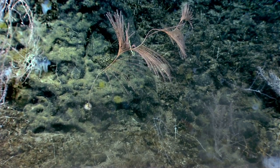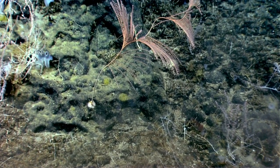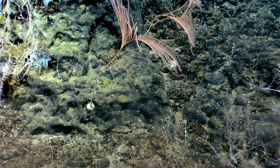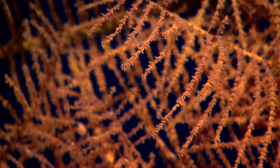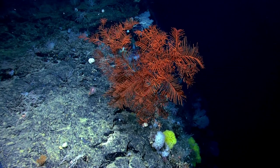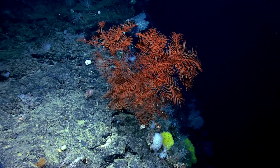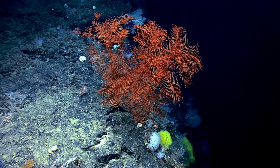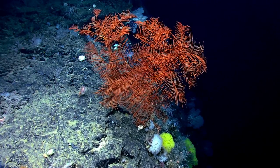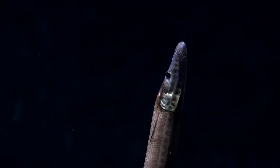Oh, nice. These are really elegant, beautiful colonies. They can grow up to 15 or more feet tall. So now we have this tremendous black coral, really large specimen. It's the genus Telopathes. There's a new species that was just described last year, Telopathes magna. The genus itself is a brand new genus.